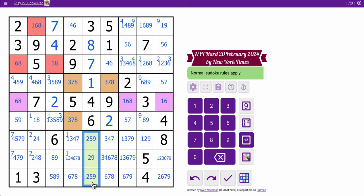Can't do anything else with this. Three's not even restricted. Oh, wait a minute. 5-6 means that can't be 6. Duh. 6 and 1 of those two. Unfortunately, that still crosses the region.